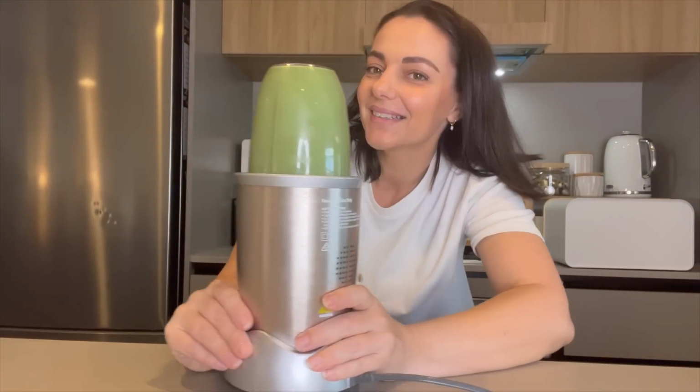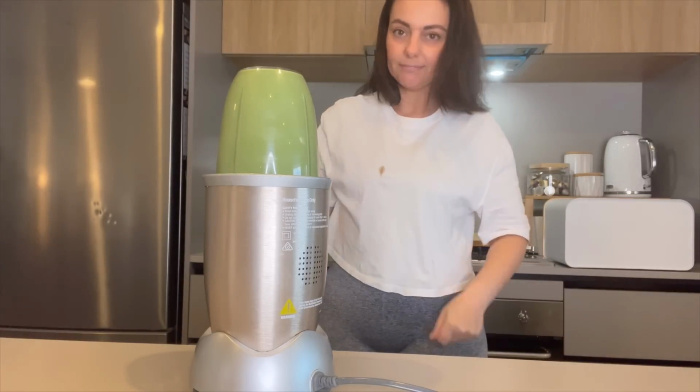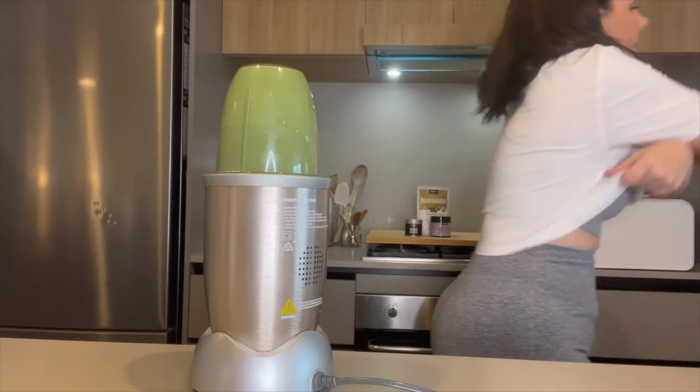Now, it looks like no amount of superfoods is gonna stop me from being a super slob in the kitchen, but anyway, despite the stain, show must go on. So it was a quick change of tops and then it was back into it.